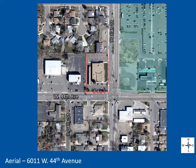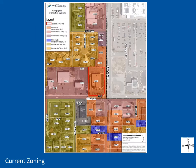There's a mix of commercial uses along 44th Avenue and Harlan Street, ranging from small offices to light industrial uses and big box retail. There's some residential to the northwest. The property is currently zoned restricted commercial. Harlan and 44th have a variety of commercial zones, and RC is the most restrictive zone district in this area. Adjacent properties include a 2-story apartment building to the north, a 3-story office building to the west, some auto-related uses further north, and a mix of uses including retail, office, and mixed use to the south. The Lakeside Shopping Center is to the east and northeast and contains large format retail uses including Walmart, Molly's, and drive-through banks.